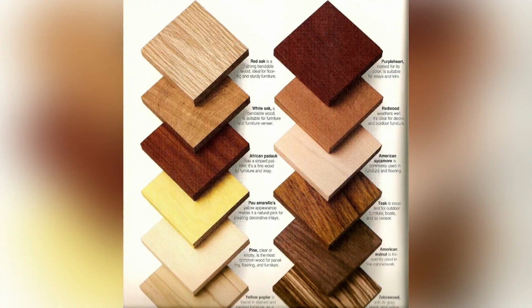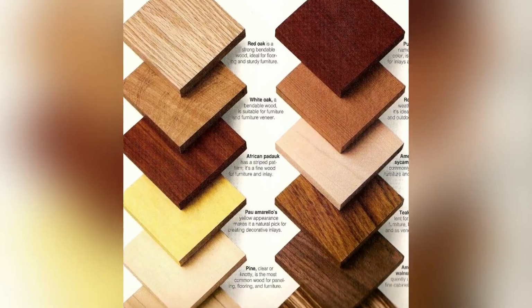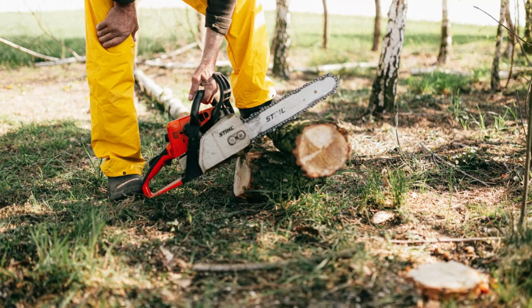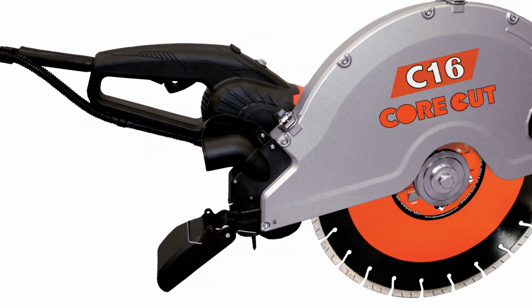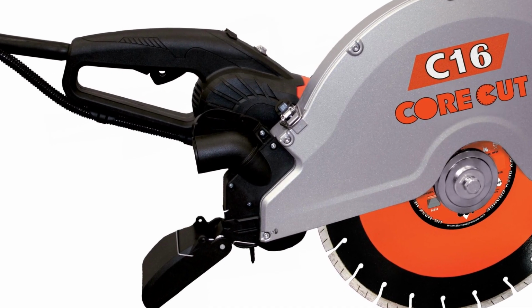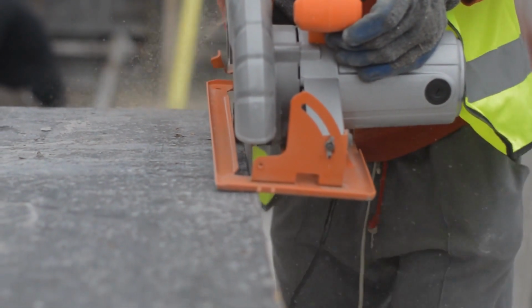It cuts large pieces of wood. It's very clean and accurate on the edges for every piece of wood. So whether you're working with plywood, hardwood or softwood, an electric saw is a versatile tool that you need. So that's number 1. What is number 2?